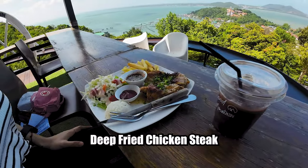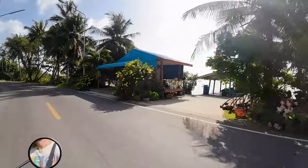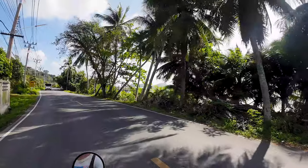Bia's food is also here. It's not very good, but be careful with the wind, baby. Bia and I have already finished our lunch and we are heading to the Taj Mahal of Thailand. So excited!